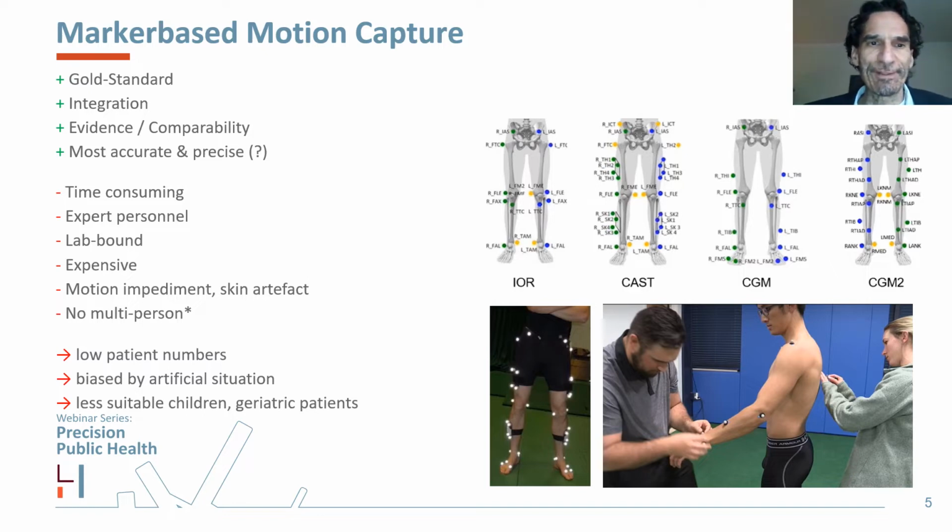Because of the environment, it's biased by this artificial situation, and it's less suitable for children with a short attention span or geriatric patients with cognitive impairments to explain them what happens with the marker placements and what to perform. So this is why this has been largely a research tool and not yet a large volume big data tool. But there are advances, thankfully, recently.